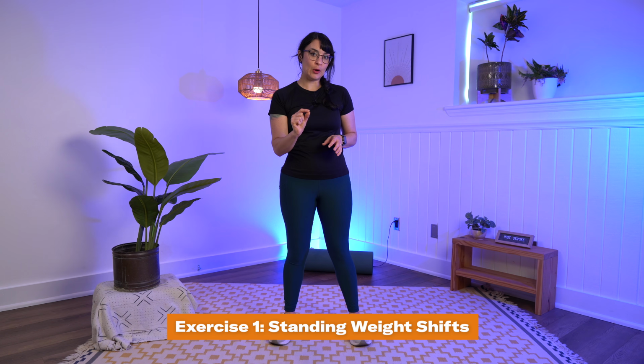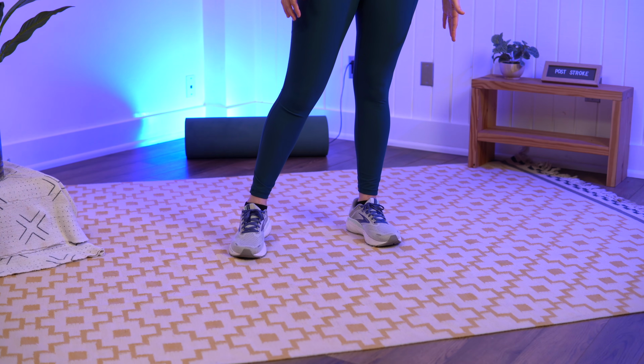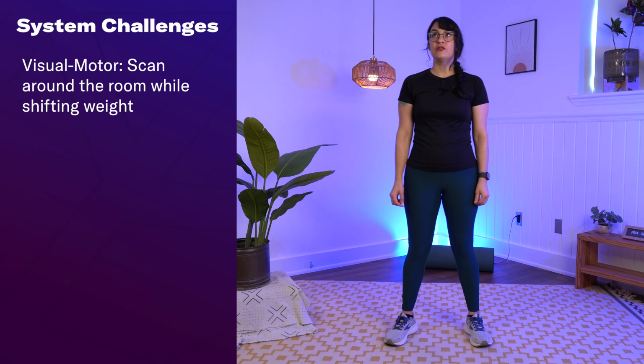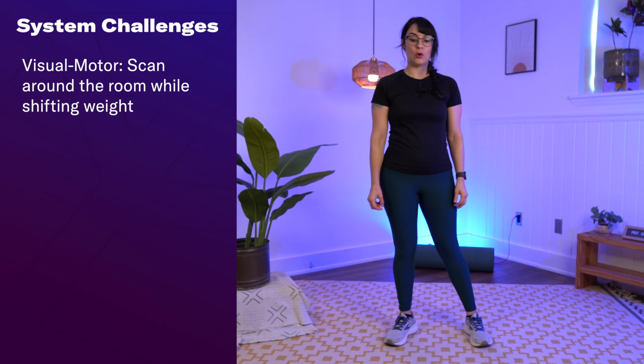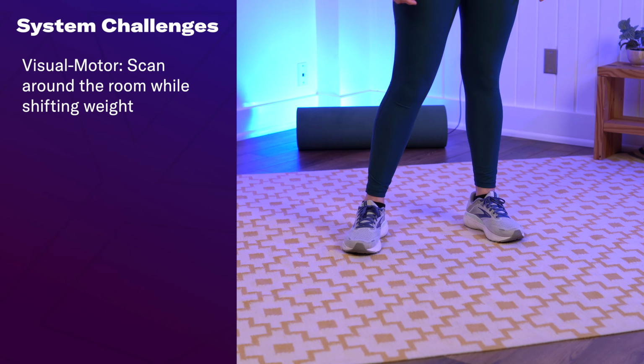This is seemingly simple, but we're going to modify it to address each of these 3 different systems that impact balance. So the basic exercise is standing up nice and tall and shifting weight over from one leg to the other. If you want to work on your visual motor integration, so looking and moving at the same time, then what you can do is actually try to scan around your room, looking for different things on the ceiling, on the floor, on the wall, shifting your weight as well as shifting your vision.